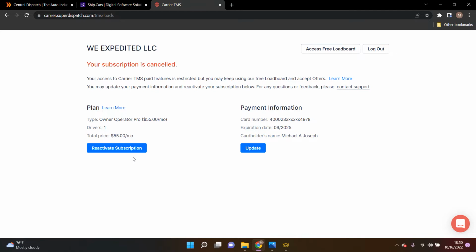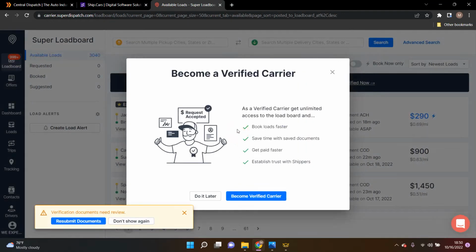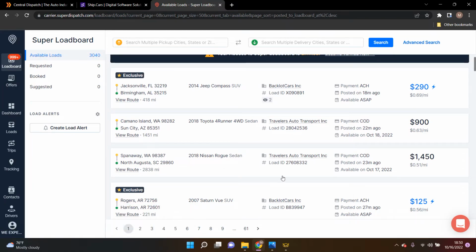I signed up for this for a short period of time. I didn't even keep it for a month. I signed up for a short period of time, and I canceled it very shortly after. Had to go through some hell to get it canceled. But I did cancel it because, when I was trying to get loads off here, loads weren't just popping off of this board. I wasn't getting a bunch of loads off here. That's when I had first started anyway. Most of them were coming off Central, so there's no need for me to pay 55 for the Super Dispatch.